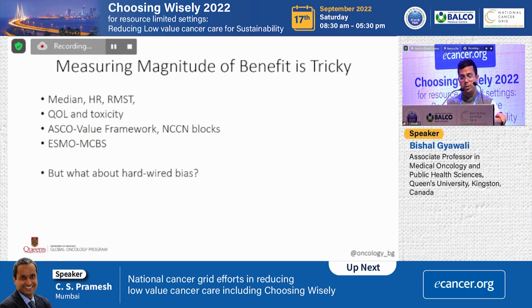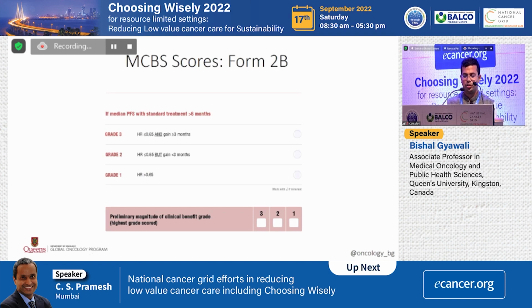But measuring magnitude of benefit is tricky. It's not just about the median. There is hazard ratio. Sometimes we need to use restricted mean survival times. Quality of life matters, toxicity. So how do we do that? There are ASCO value frameworks, NCCN blocks. But the most commonly used one, and the one that I like, ESMO-MCBS. Disclaimer, I am in the ESMO-MCBS working group, so I have to like it. But what about the hardwired bias? Because this is the ESMO-MCBS, one example among different forms. This is form 2B, and we look at hazard ratio, we look at difference in medians, but there are also other parameters that will matter.